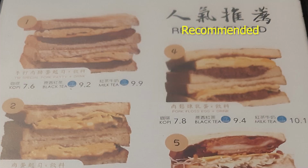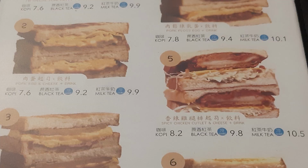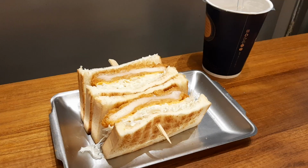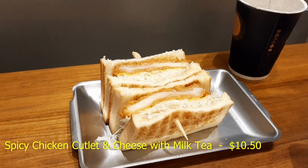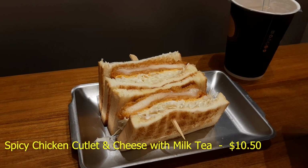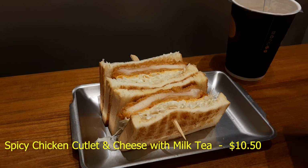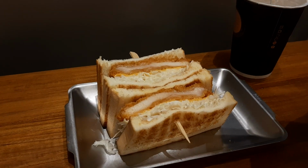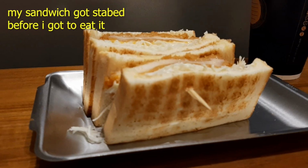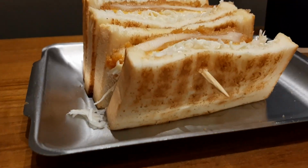So these are some of the items you can order from the menu. Recommended sandwiches. So I decided to try a few of their sandwiches. So here are the items that you can order and the prices. This is the spicy chicken cutlet with cheese and a drink. I ordered their milk tea. They have a toothpick or a piece of wood stabbed right through it.